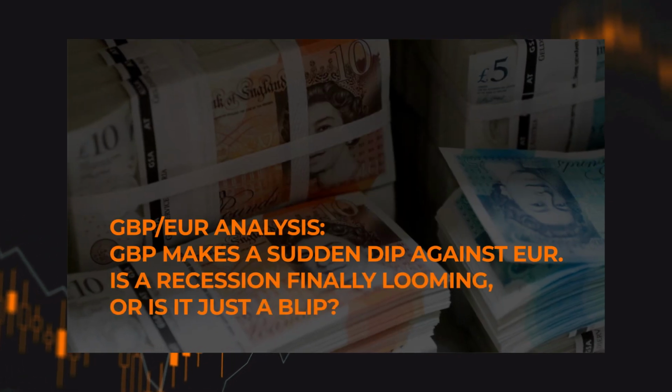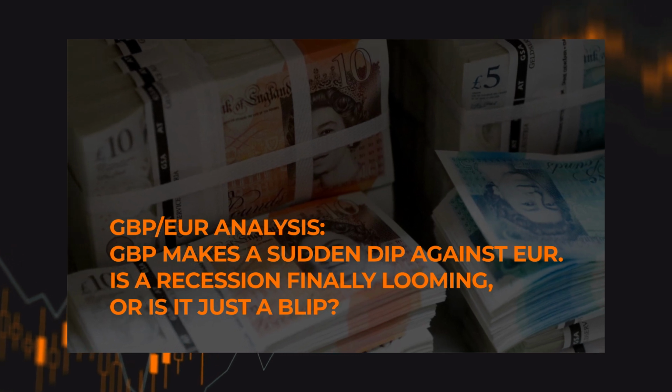Quick look now at one of the major currency pairs, at sterling against the euro. And in fact, GBP has made a sudden dip against the euro. Now, despite the coronavirus pandemic, Brexit, etc., cost of living crisis, a much hyped, particularly by the press, recession has never materialised, or at least up until this point. Now, that recession talk is back in the press again, and has been quite strong in the last few days in the UK.